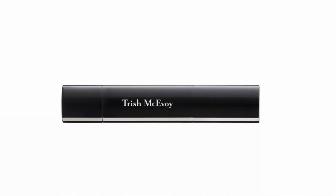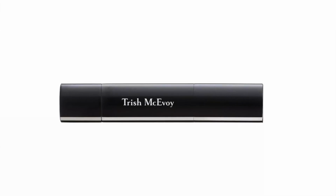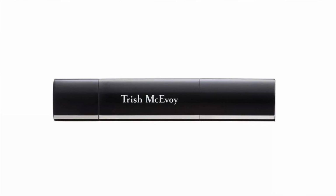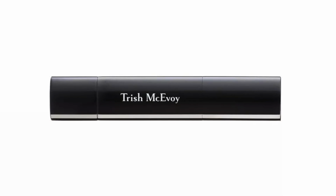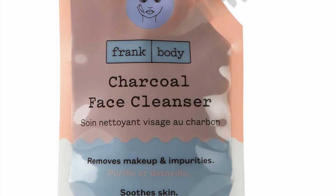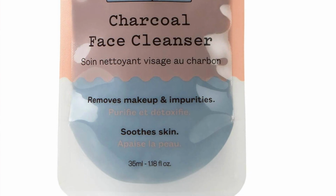The next is Hair by Sam McKnight Happy Endings Nourishing Balm. This is 50 mils and full size is 250 mils, so not going to count that either. The next product, Trish McEvoy Beauty Booster Moisture Stick Touch-Up, you know, if you have dry, flaky patches. This one retails at 29 pounds. The next product is from Frank Body Charcoal Face Cleanser. 35 mils you get, 100 mils is full-sized, cannot count it.